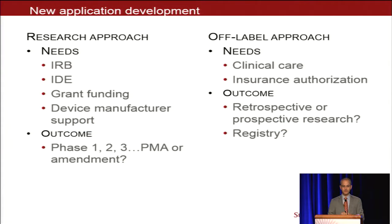I tried to brainstorm a little bit about new application development, and there's really two different approaches. One is a research approach, and one is an off-label approach, at least that I thought of. So, for example, on the research side, if you wanted to develop a new application for which there is no label, what do you need to do? Well, you need to get your IRB to sign off on it. In our institution, we also need the FDA to give us an investigational device exemption to let us proceed. Somebody needs to pay for the procedure, so you've got to get a grant from somewhere, from the foundation, from the NIH, from the vendor.